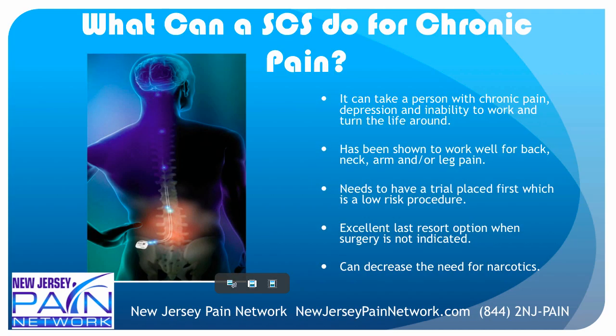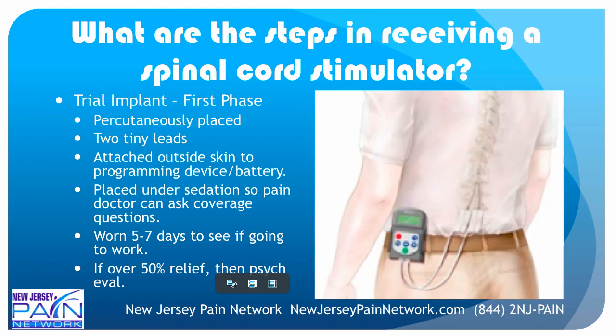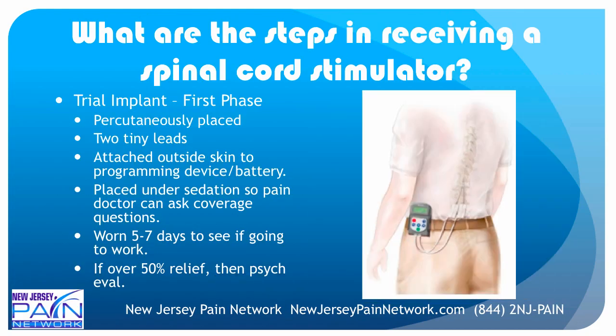So what can a spinal cord stimulator do for chronic pain? It can take a person who has chronic pain, depression, and inability to work and completely turn that person's life around. It's been shown to work well for back, neck, arm, and or leg pain. Patients do need to have a trial placed first, which is a low-risk outpatient procedure. It's an excellent last resort option when surgery is no longer indicated, and it can dramatically reduce the need for narcotics. So the first step in receiving a stimulator is a trial implant.